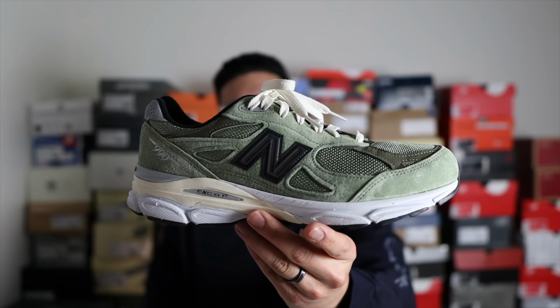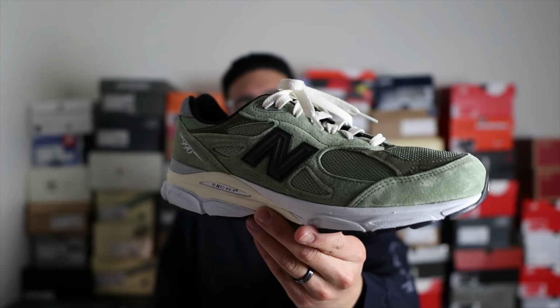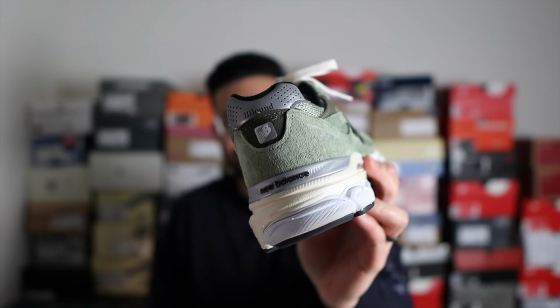And finally, at number 1, guys, a very obvious choice. You guys probably already know I've spoken a lot about this shoe, and I've shared a lot of photos of this shoe. It's the 990 V3 Jown in the olive colorway. This shoe, guys, is just beautiful. Very nice job by Jown. They did an amazing job picking this colorway.